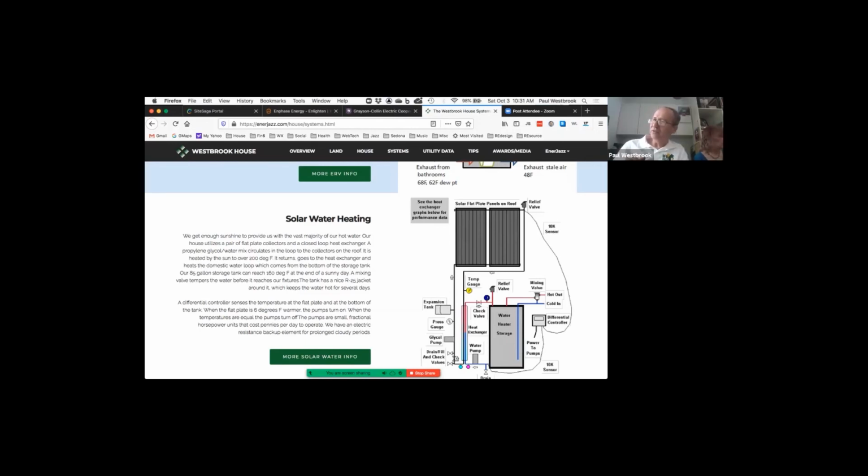Now the windows, unfortunately in 1996, there weren't too many windows that were better that were not just crazy expensive, but there are R5 and R6 windows now that are a reasonable price. So I would have superized the passive part of it a little bit more. And that would have dropped my heating and cooling from 2.5 tons to probably close to a ton.